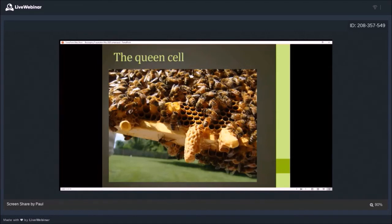There are lots of different reasons, but it is a natural instinct and does happen naturally. So again, it's something which beekeepers have to manage. And here are some pictures of what happens during a swarming.